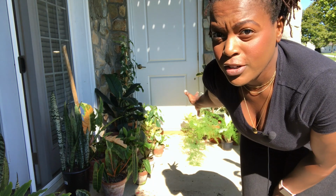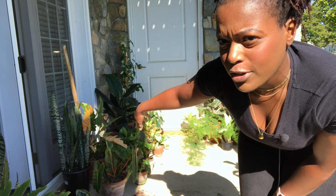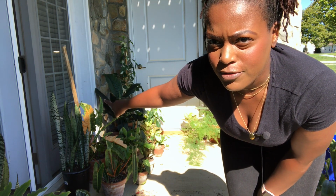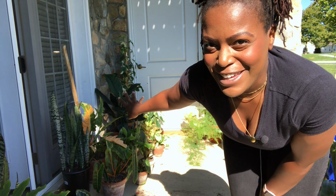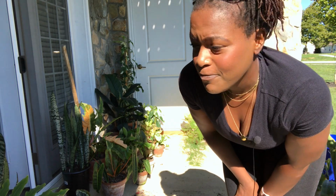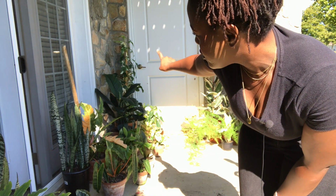Alright, so this is pretty much what my patio looked like before Ida came through. I did have it more organized. As you can see, I staked up my philodendron ring of fire, but I don't think I like it, so I think I'm just going to take it back off of that. Something about that just doesn't look right. I have my peace lily and my elbow there in the corner.